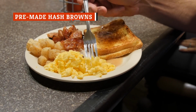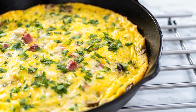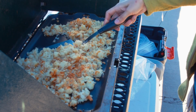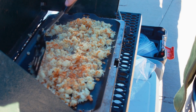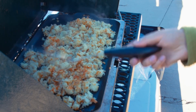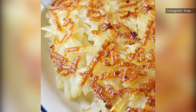Potatoes and breakfast go hand in hand. They are a key player in crispy hashes, fluffy frittatas, and loaded breakfast burritos. But perhaps the most beloved breakfast potato dish is the hash brown. Shredded thin and fried golden, hash browns pair perfectly with just about any egg dish and breakfast meat on your plate, though they're fairly labor-intensive and time-consuming to make from scratch. As a result, IHOP uses pre-made hash browns.